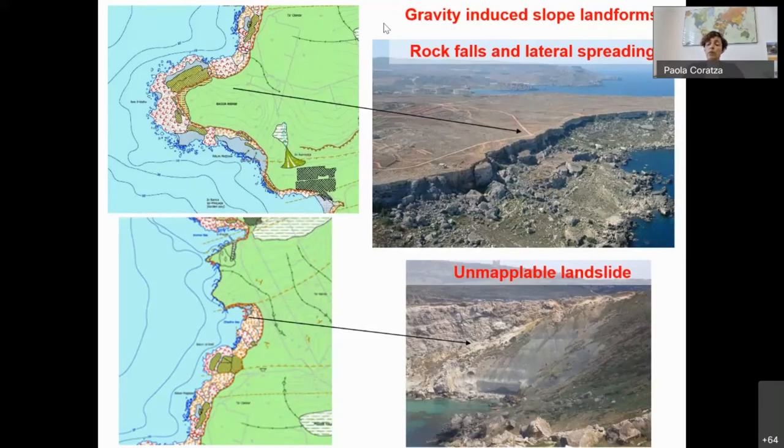Maura has already told you about the different types of landslide that largely affected the northwestern coast of Malta, with different symbols and patterns. These different types of landslides are represented in the map. So we have rock spread, block slide, earth flow, but we have also mapped, with a single punctiform symbol, unmappable landslides.